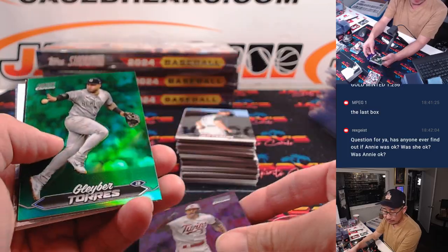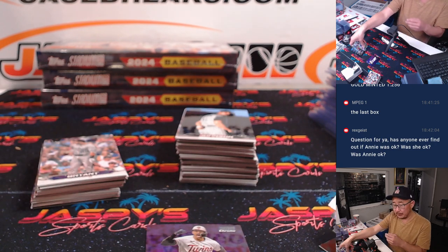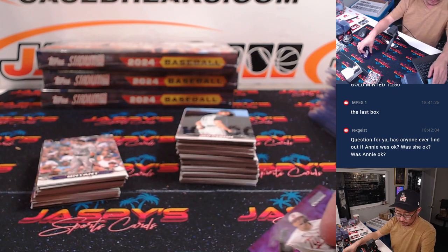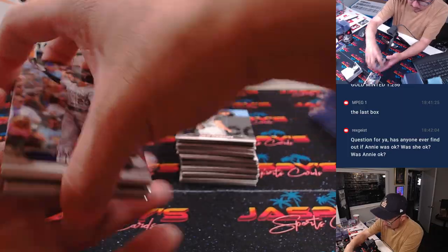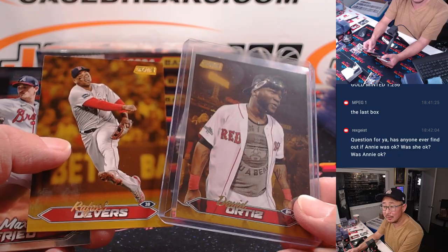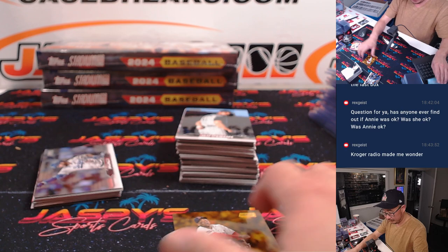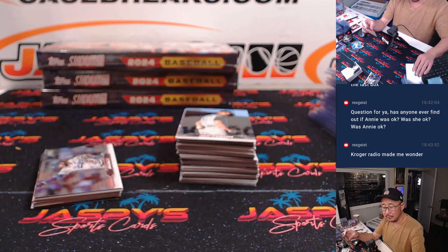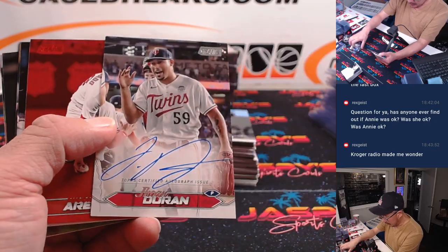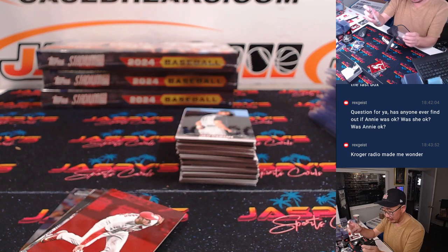Carlos Correa, purple chrome to 75. That will be for the Twins. And that is for David in Minnesota. So is this the same as the Bobby card? Maybe. Jonathan with the Red Sox. And there's Johan Duran. Twins. That's going to be for David. An extra team that he won for getting a team.